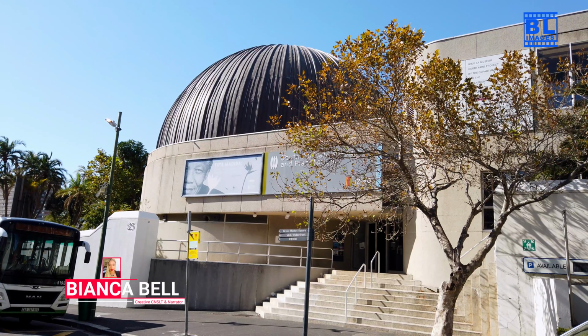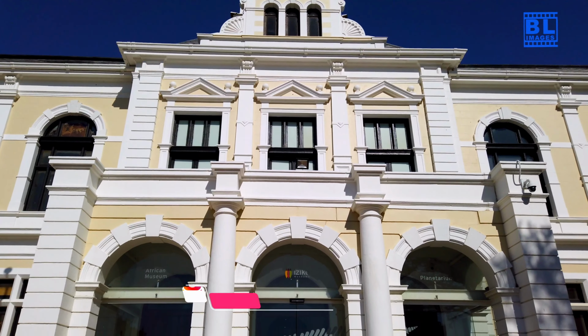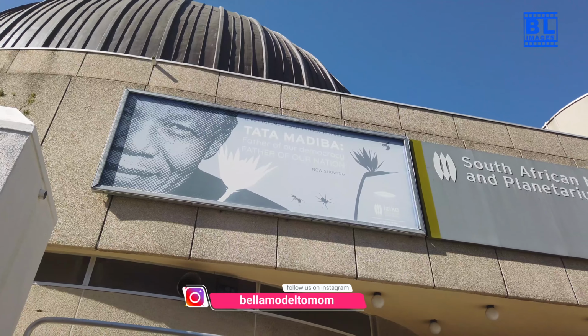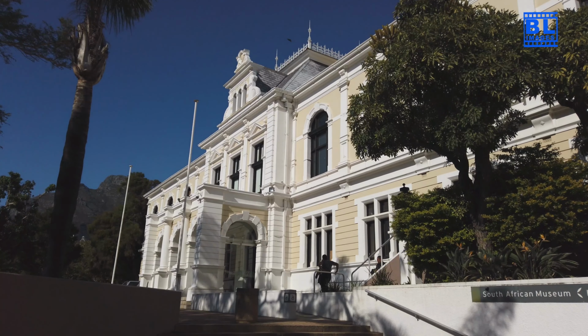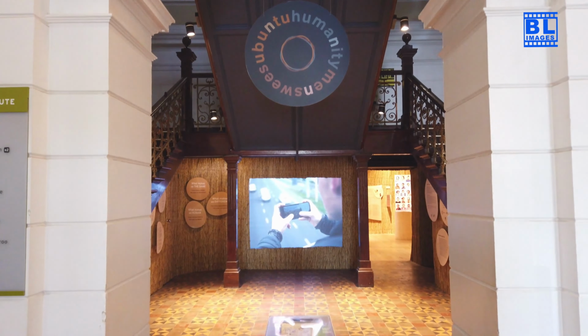Welcome to Iziko South African Museum, a treasure trove of natural and cultural heritage nestled in the historic Company's Gardens. Exploring Iziko South African Museum.